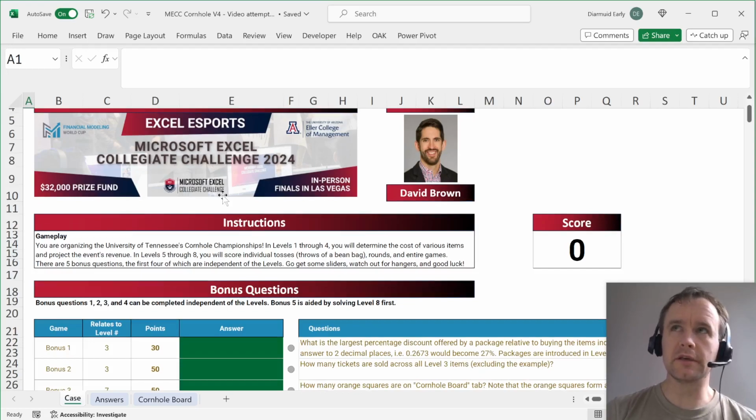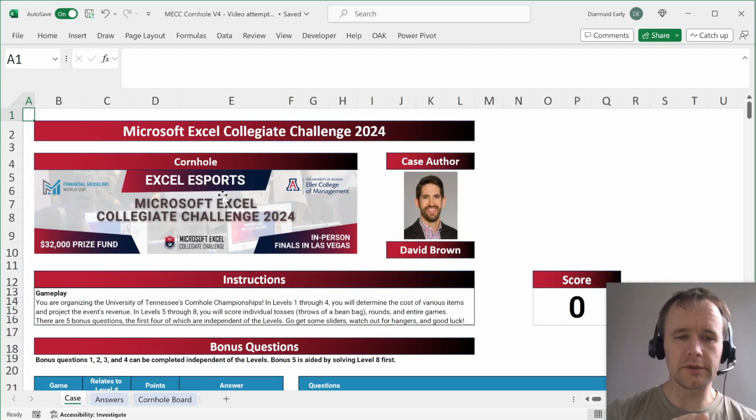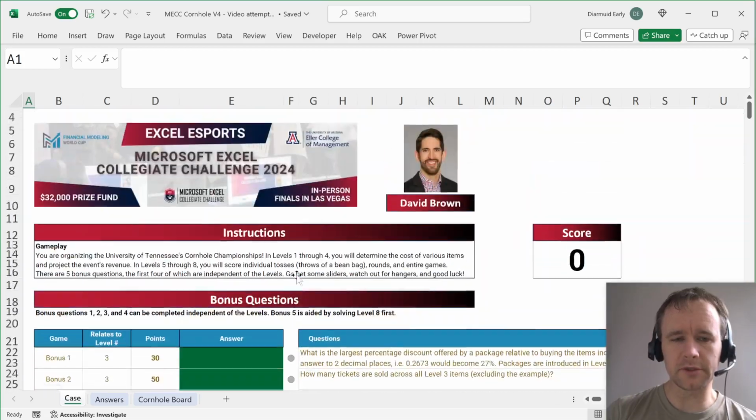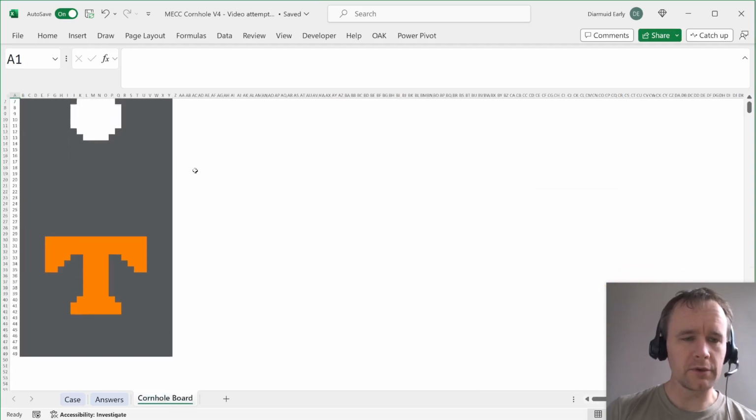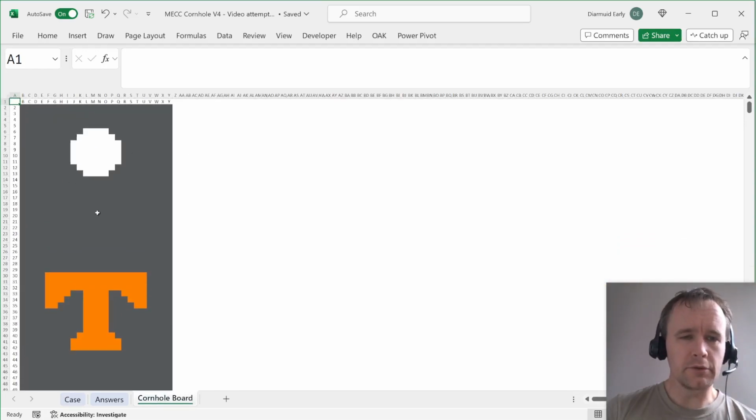This is the event this weekend. Excel on Rocky Top was a regional team competition. The University of Tennessee at Knoxville was hosting, and then a bunch of universities from, I guess, southeastern states came along to take part. And this case was the final of the team competition. It's called cornhole, and it is based on the game cornhole, where you toss little bean bags into the board. You try to get them in the hole.